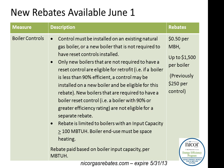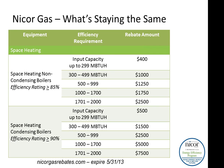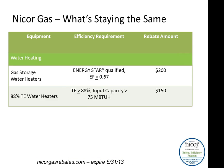If you have a new boiler, like one of these I showed on the screen a minute ago, that outside air reset is already required and hence not an additional rebate. It's part of this one already. So you do not get the double dip.